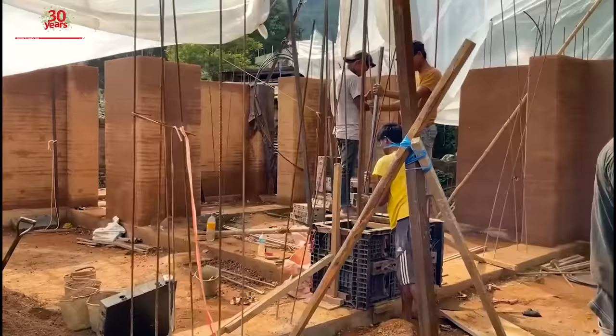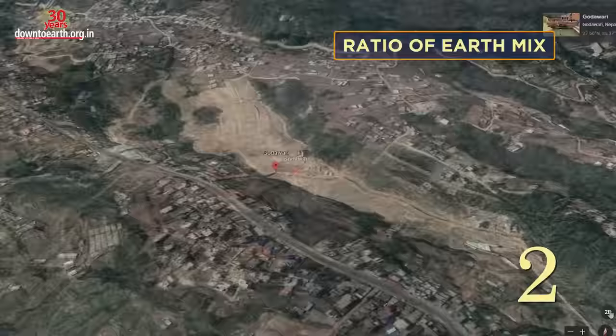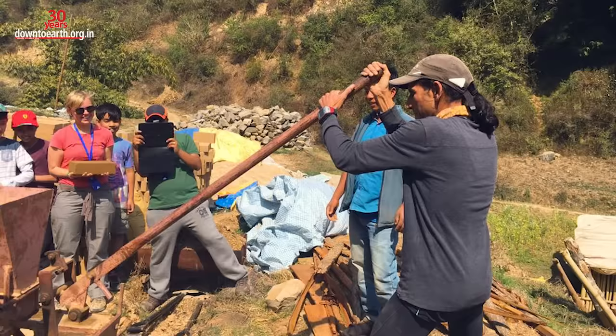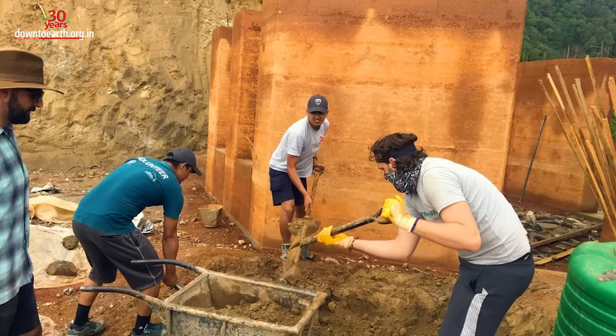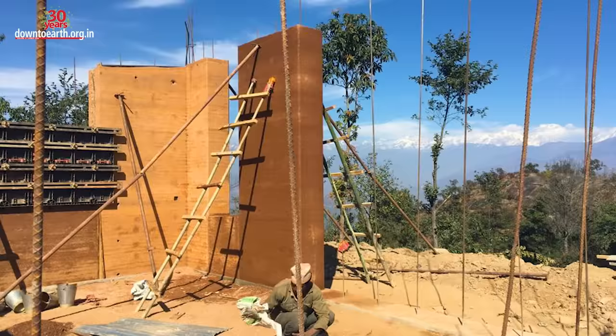The ratio is depending on the location. For example, Godawari has a good soil. What I did was 35% clay and 35% sandy soil, 15% aggregate, and plus 5% cement. We mix together by hand. We don't use any tools using energy, because our concern is better to do all the job by hand and give the local people more jobs.